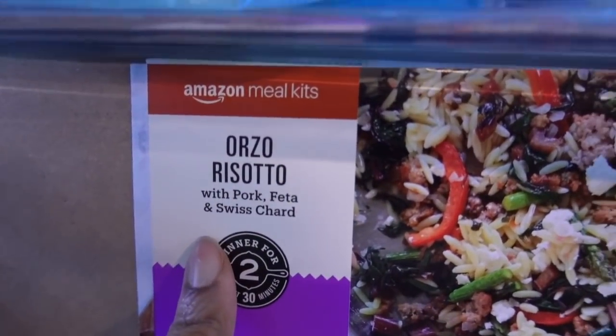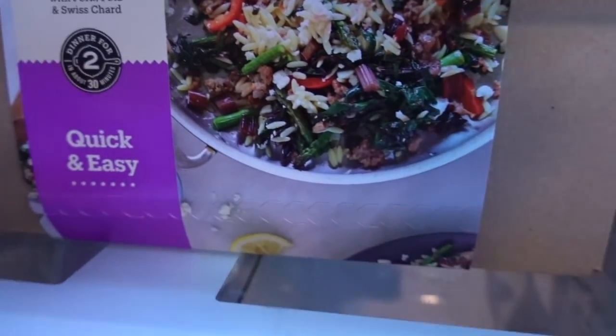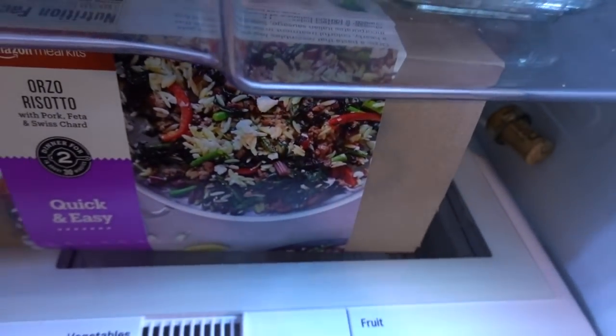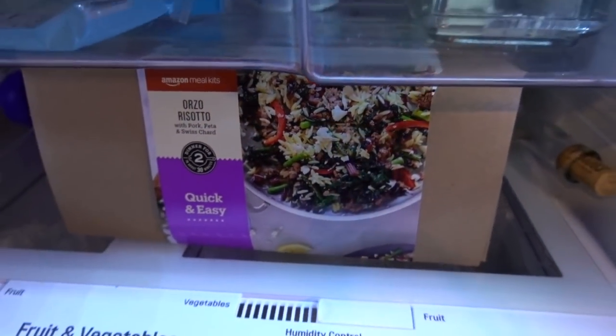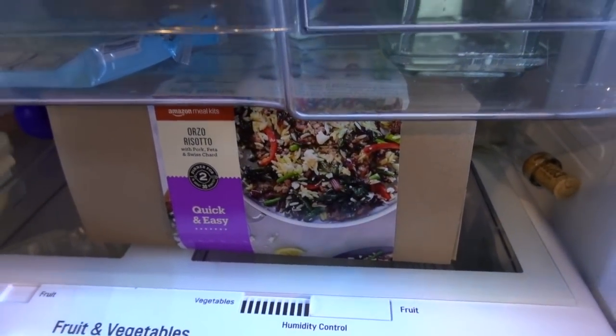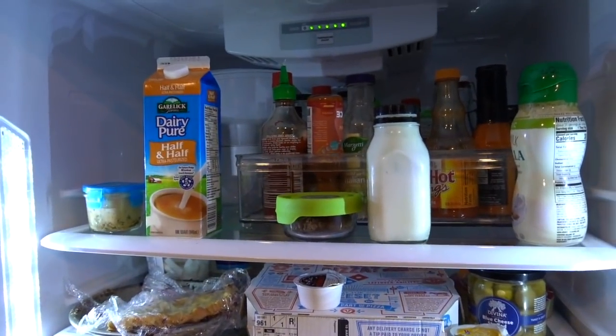So I think I'm gonna cook dinner super late tonight, and tonight we are going to have this orzo risotto with pork, feta, and Swiss chard, which sounds amazing. Cook by date was yesterday, the 13th, so that means we gotta make it now. I think one day is not gonna kill us, but we definitely have to have it now because, you know, $20 wasted. But here's the fridge.